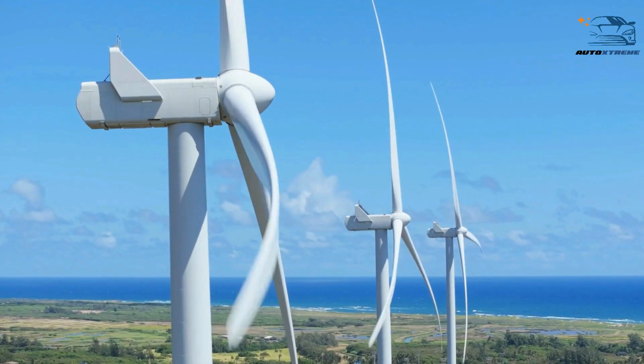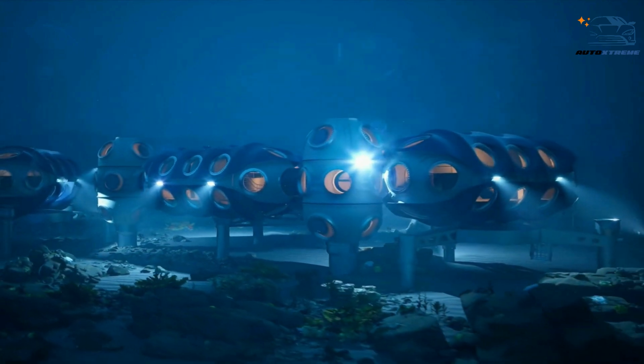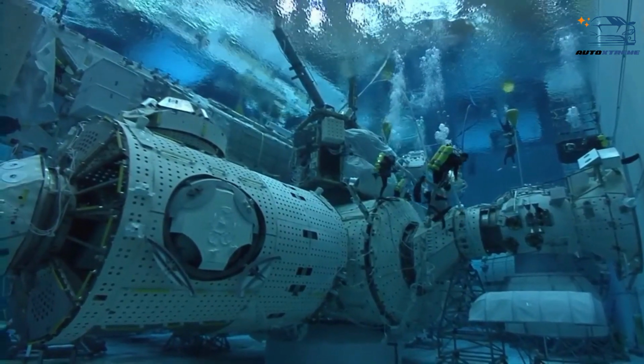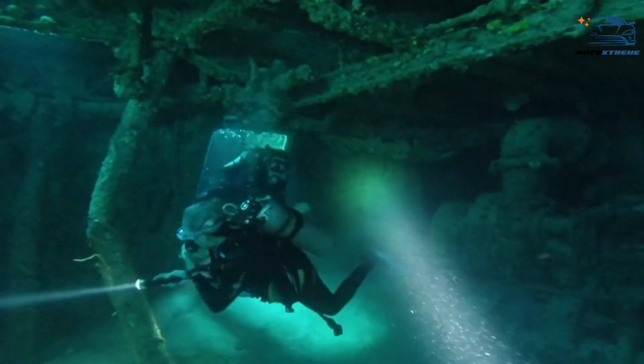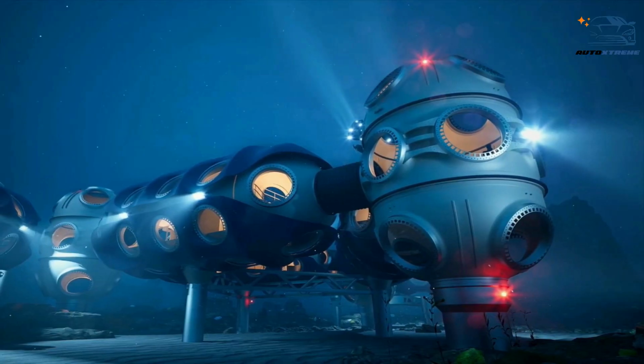Powered by renewable energy sources like wind and solar, the Proteus represents a new frontier in ocean exploration. It's still in development, but when completed, it will allow humans to live and work underwater for extended periods, unlocking the mysteries of the deep sea.